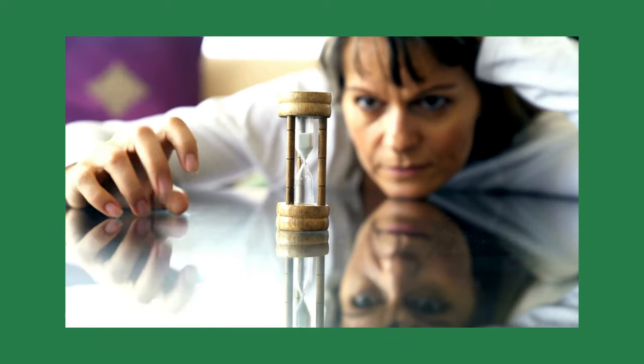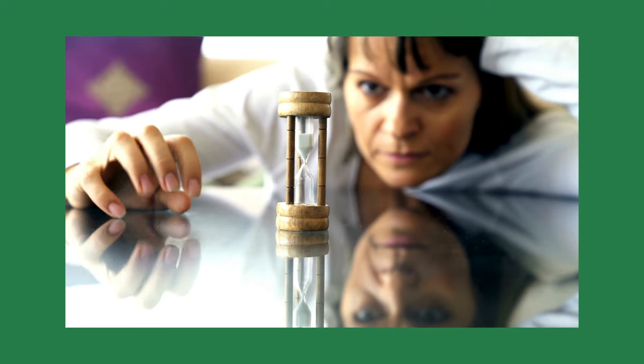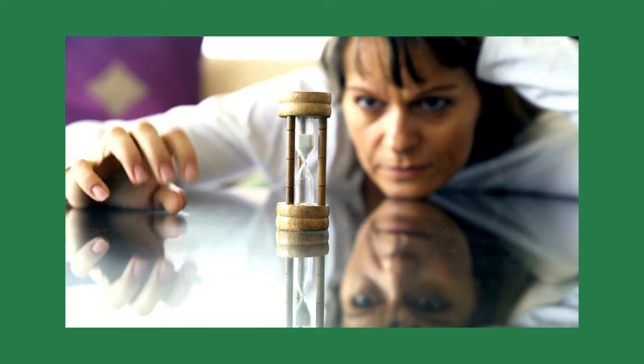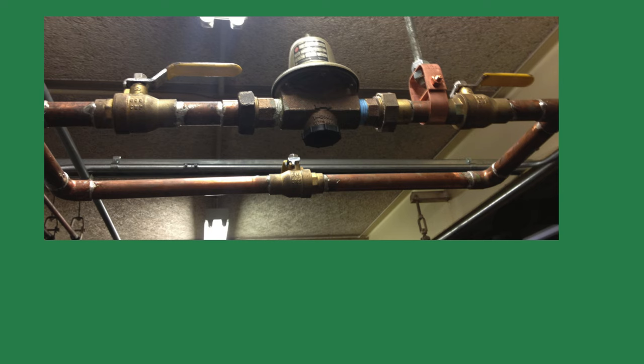Finding the cause of a flooded compression tank requires patience. There's no immediate feedback, as it could take several days before you know if what you did will work. The flooding may be caused by one or more of the following reasons. The fill valve is leaking. This is often the first thing blamed.